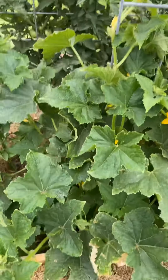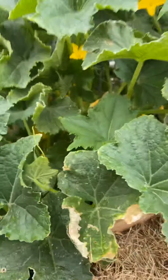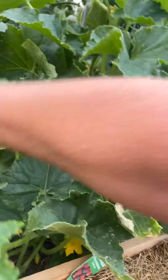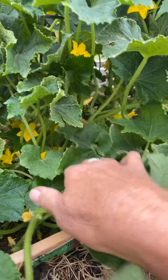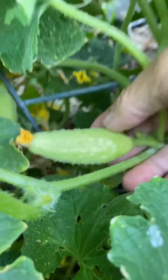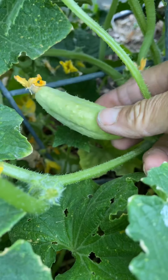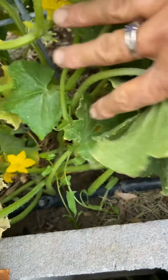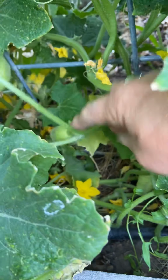And then these are the silver slicers. Actually, they're White Wonder, but they look just like a silver slicer. And I have some of them coming on. I gotta find them first real quick. Here's one. Let's see. I'm gonna come around here. Here's one. Here we go. And they're kind of like a silver color, white cucumber. I've heard they're really mild. And there are some other ones coming on down here. Where'd it go? There's another one. There's another one down there.